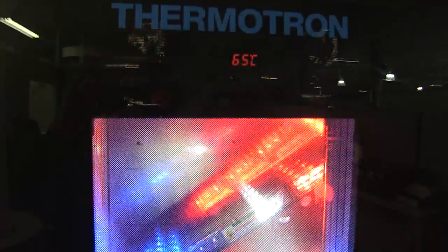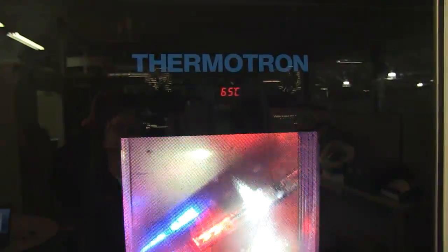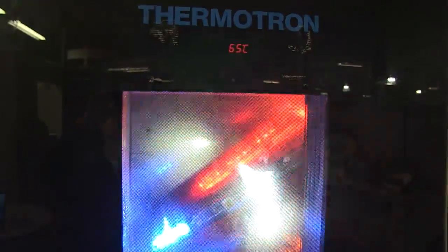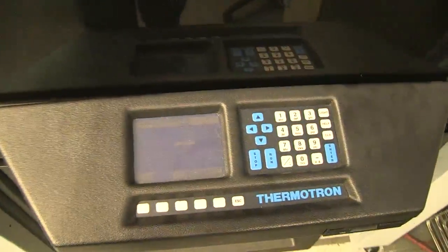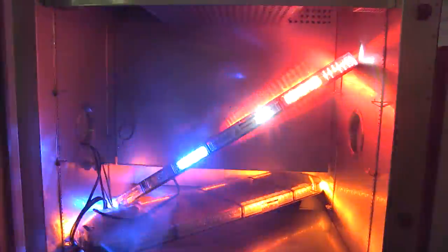And that's in Celsius, actually. It's 65 degrees Celsius. So that's pretty hot, I might say. Oh look, I've opened the oven. So of course they let me open it up and get inside. Not literally, of course, I'm too small for that. But basically, here are the light bars inside that particular area.